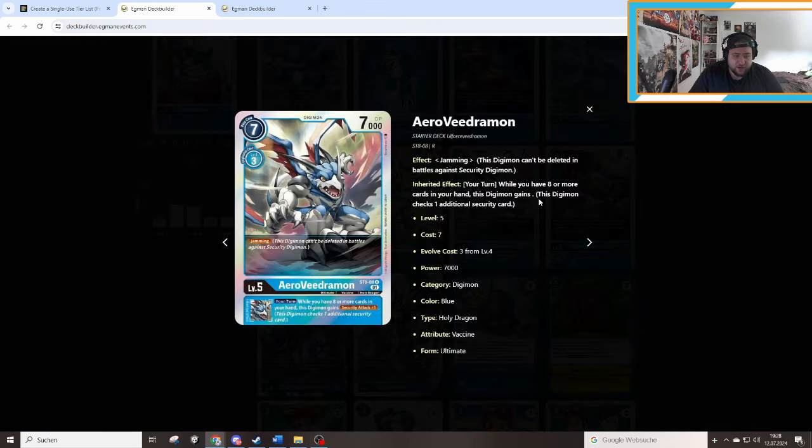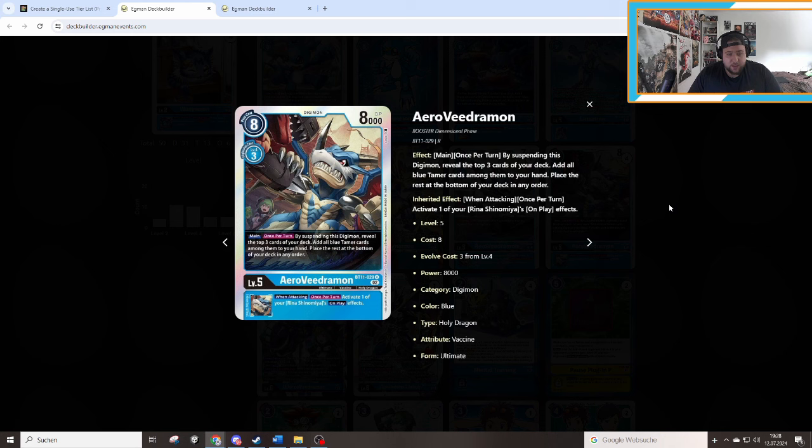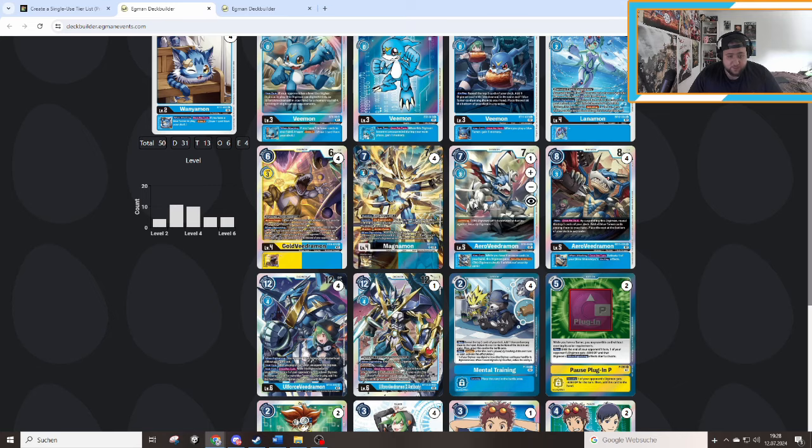Then you have your level 5, the Jamming Vidramon. The reason you have 8 or more cards is why you want to have such card draw, to have the condition for that one. You get a +1 security check, and since you're unsuspending, you're making more damage than your opponent, with more security checks on your opponent, which is pretty cool. Then as well, by suspending this Digimon, reveal the top 3 cards. You can add the blue tamer, but you can unsuspend it as well. And once per turn, activate one of your arena on play effects, which is really strong for that arena one.